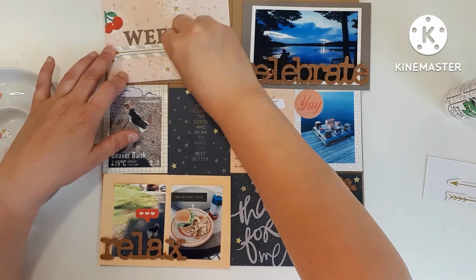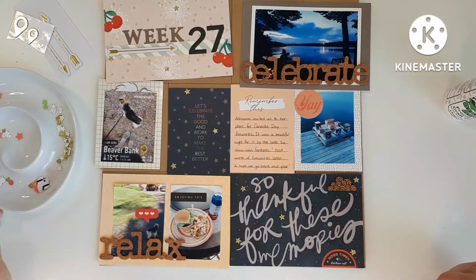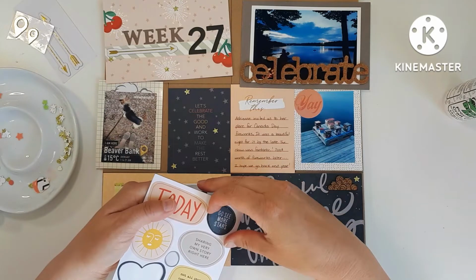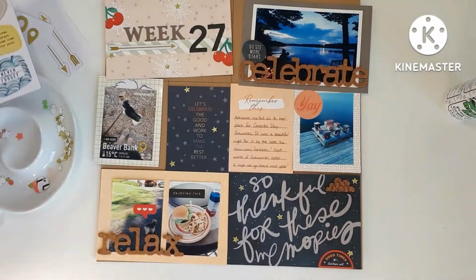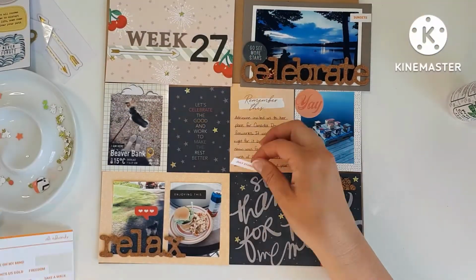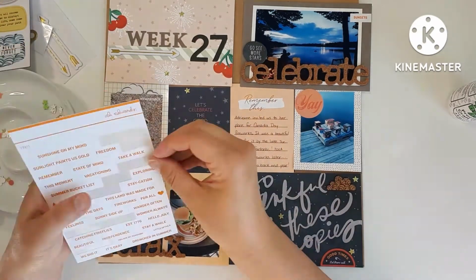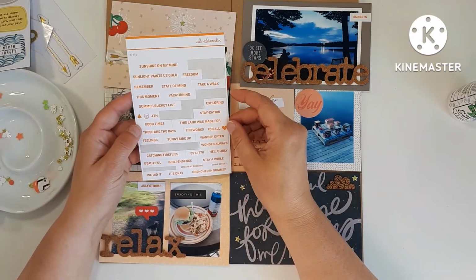It's a good size to go on a journal card. I'll probably duplicate that on another one just to use them up. I think that chipboard says, "Go see more stars." So I thought that was very apropos. And then just putting on the little tiny word stickers from that July Allie Edwards sticker sheet.